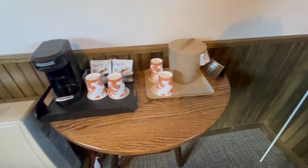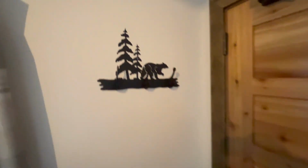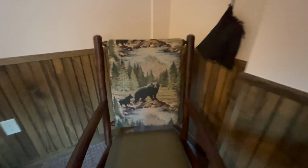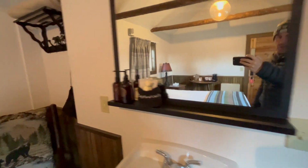There's a coffee table here on the side and coffee machine, ice bucket, and we have a coat hook here, really cute details, and then a recycle, paper and landfill. There's a chair, and on this side there's another cool chair with some grizzly bears. There's some artwork, another coat hook, a fleece blanket. There's the sink, the vanity with some products, and then the bathroom.